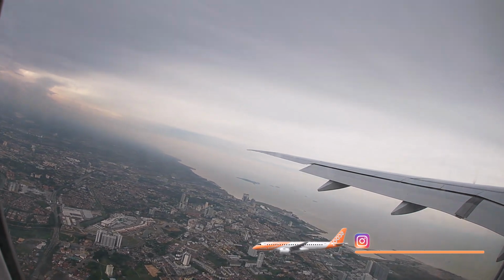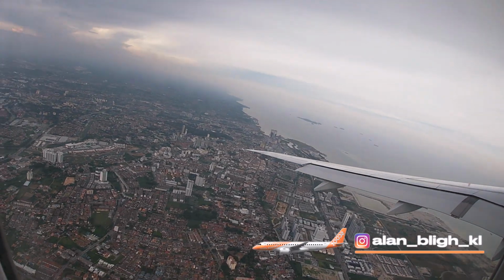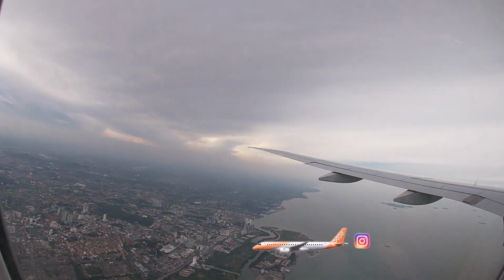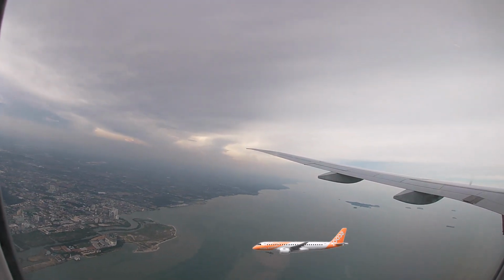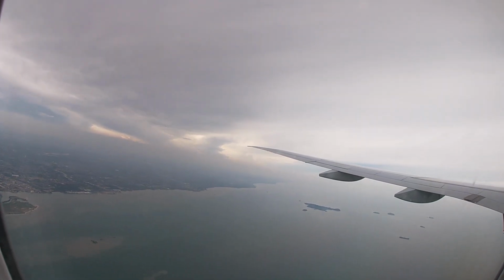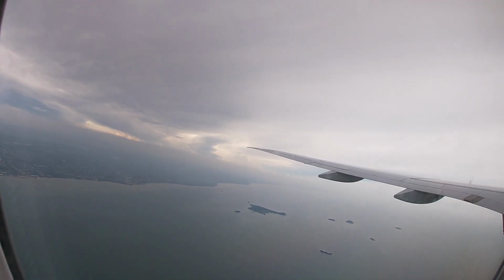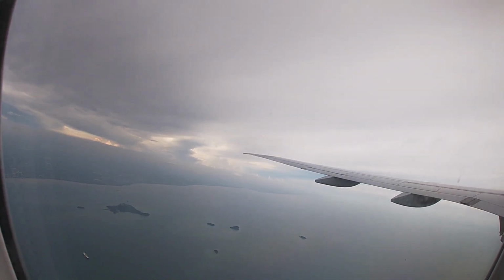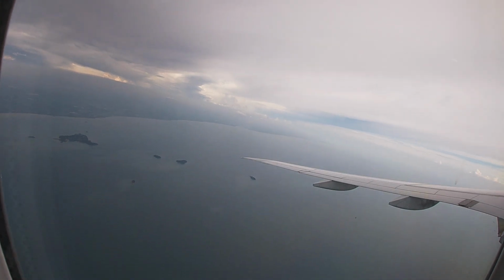After takeoff, we flew over the city before turning south over the Straits of Melaka. The captain had earlier said that we would be cruising at 20,000 feet, and as you see, there were thick clouds above us and ominous weather inland.